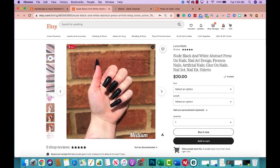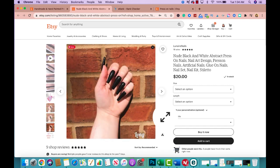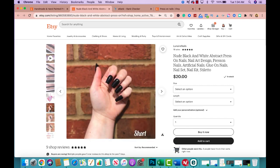I will do the same photo. I like the fact that you have the length here in 3 different images. But what I do is I would do it with the actual nail that I'm purchasing, in addition to that, because some people might want to see how they actually look on someone's hand. And also, I don't know if you know this, but you could, let's see, you do have it that way. Let's see, long, you don't have it.